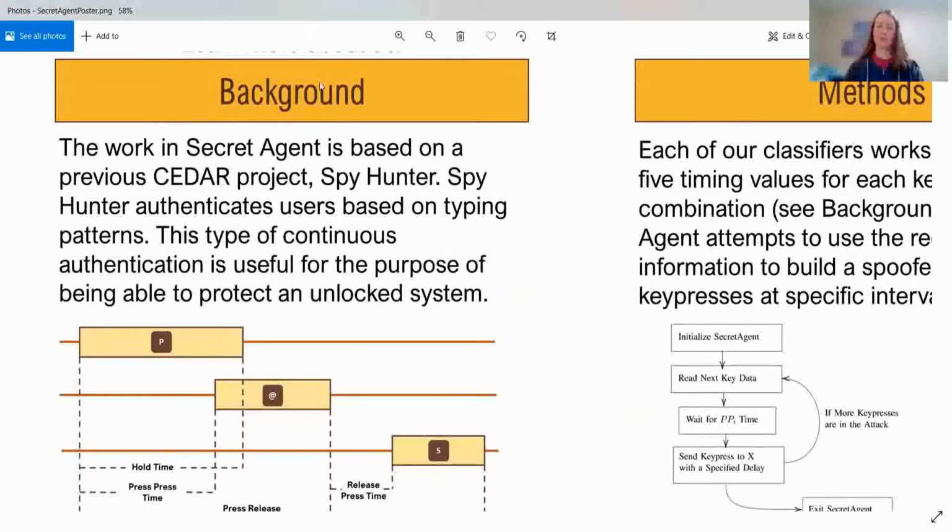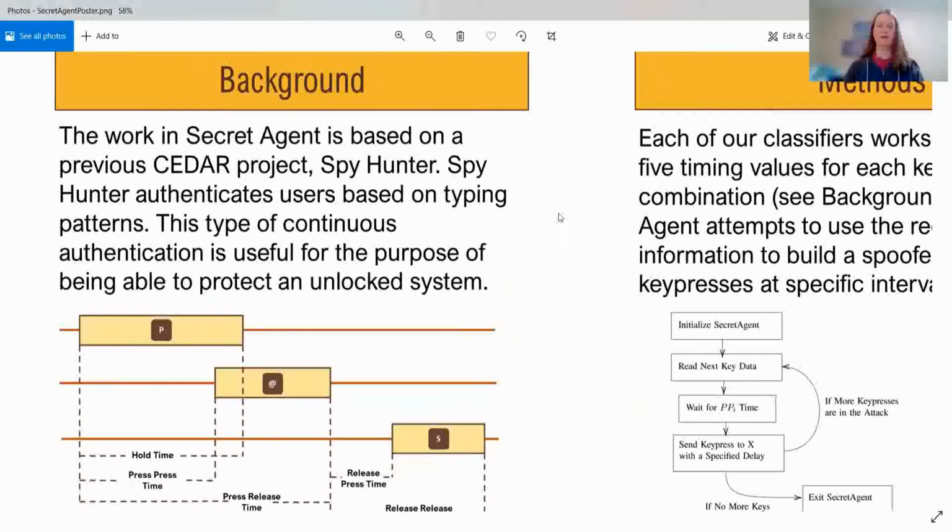Now, for background information for Secret Agent, this project is based off of a prior CEDAR project called Spy Hunter, which was a continuous authentication program. Now, continuous authentication is as opposed to a one-time authentication method like a password. For example, when you give a system a password, you are able to use that unlocked system until you log out. But a continuous authentication method actually repeatedly validates the user during the use session of the system.